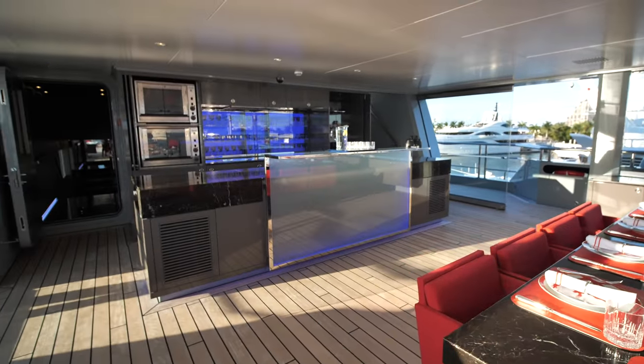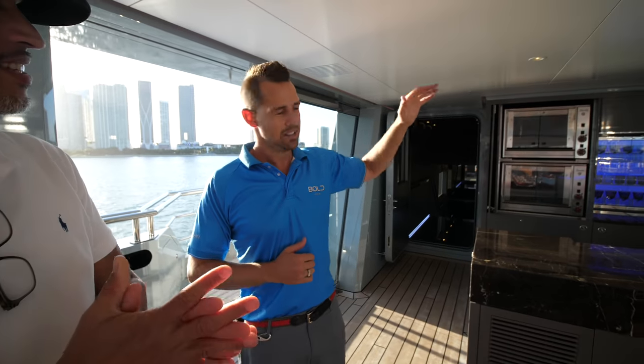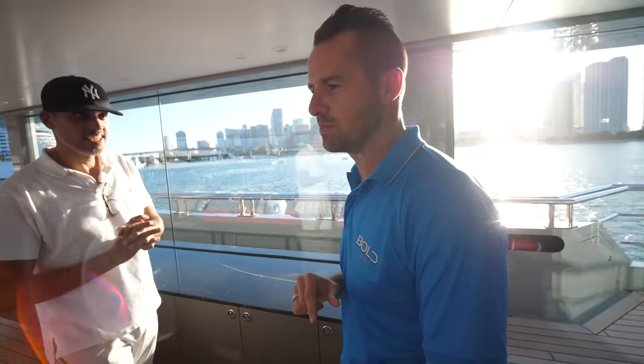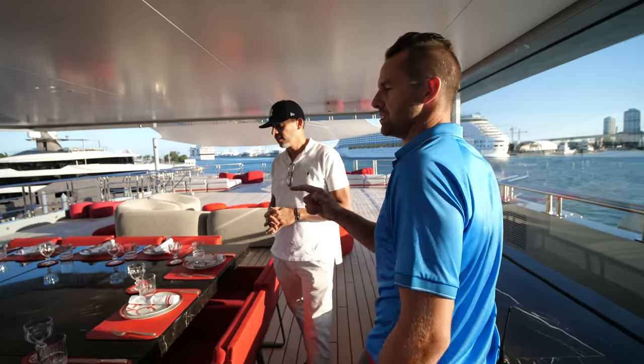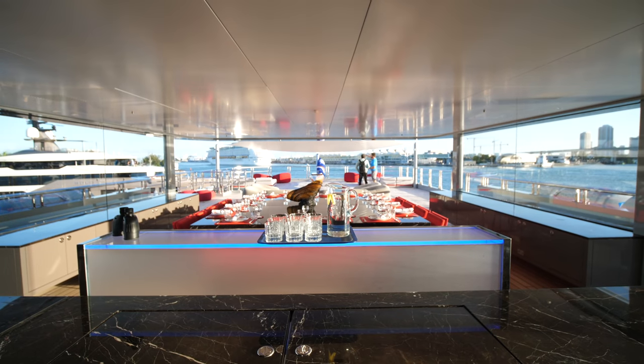Full complement of the bar, fridge, freezers, chicken rotisserie, teppanyaki. Must have it. Whatever you need, it's all there. We've got the tunes, the speakers, all in the deckheads. Massive table, which is actually modulated, so we can split that up into four separate tables and move the tables, so you can have more people sitting. Wow. Exactly right. That's amazing.